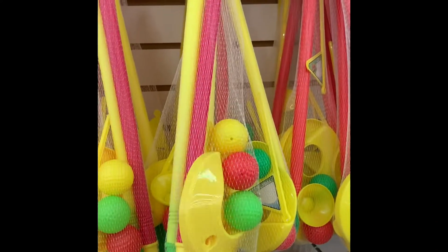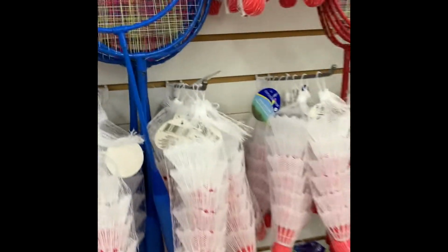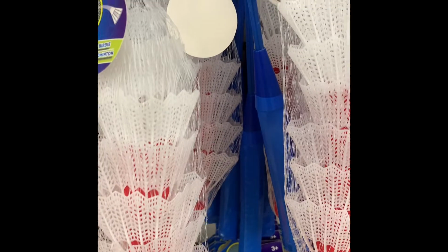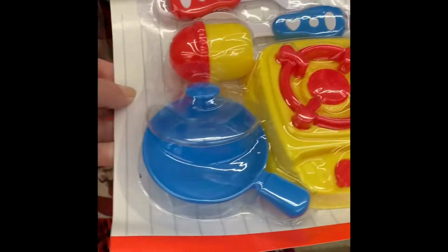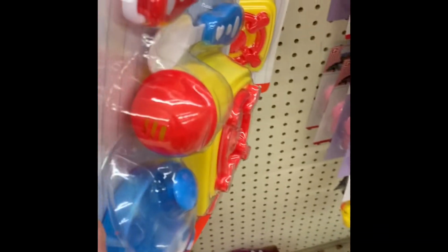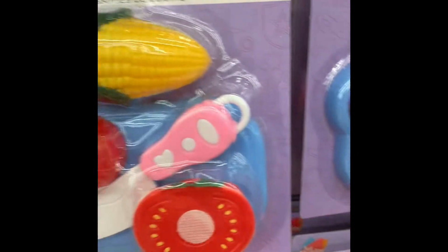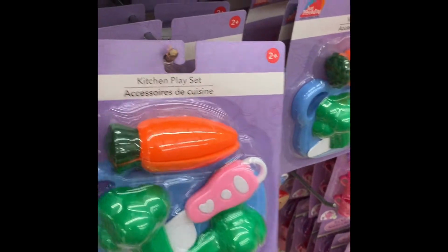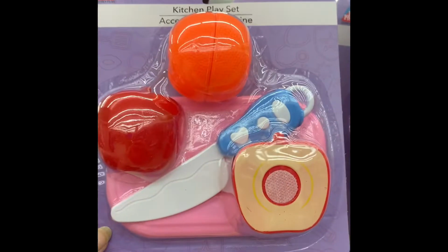This week at the Dollar Tree, some little golf sets for the littles. And then for the bigger kids, they have the badminton set and the badminton birdies. And they come in blue and red. They're new in the kids section. It's a little kitchen set. You get a little burner, a little pan, a little salt and pepper shaker, it looks like. Then they have all these fruits that actually slice in half. You have a tomato and some corn in this one, banana and strawberries. Over here we have a carrot and broccoli. Really cute sets. Apples and oranges.